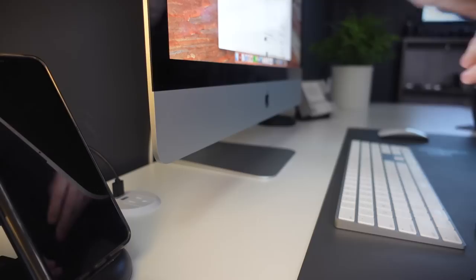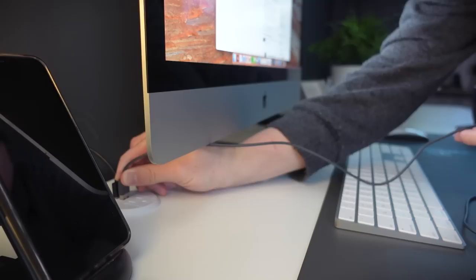Actually, I'm going to plug this into one of my grommets to charge it. I'm not even going to plug this into my iMac. So we're going to plug this in over here temporarily, just to charge it. Nothing else. Boom. And that, my friends, is why it's so nice having powered grommets in your desk. Not on your desk. In your desk.